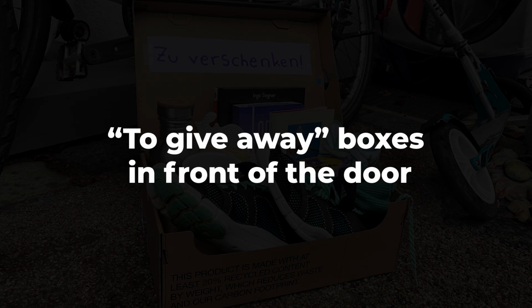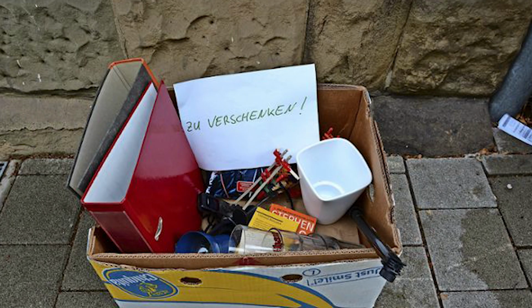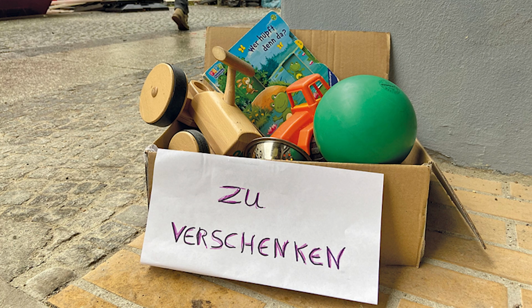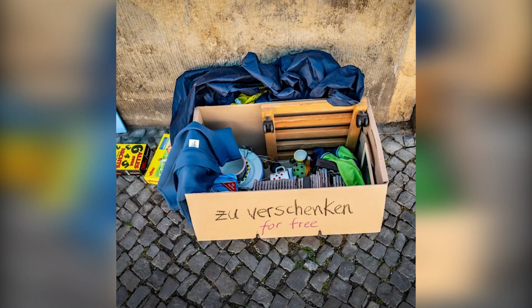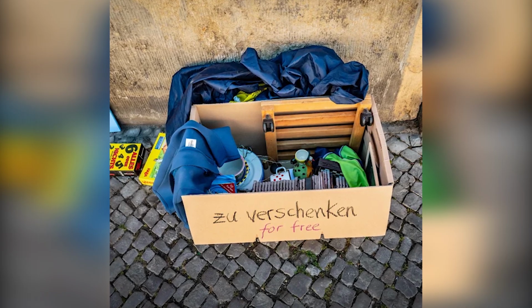To give away, boxes in front of the door. Back then, in front of many doors stood a small treasure. A box labeled "to give away" filled with books, dishes, or Grandma's pot holders. One browsed, found surprises, brought something oneself, so everything wandered further instead of landing in the trash.